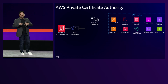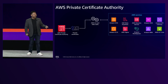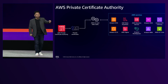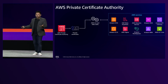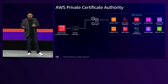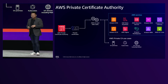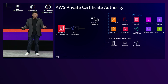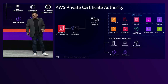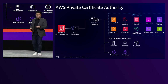And you can use them with a wide variety of AWS services, whether it is with your containers, whether it is using IAM Roles Anywhere so that you can give AWS creds to endpoints and resources outside of AWS on their way in, or with Active Directory through Directory Service. But there are use cases outside of just the integrated services at AWS. For example, you can use it with on-premises, with Kubernetes, even if it's not Amazon EKS, and IoT devices. Lastly, common use cases are service meshes and VPN access to the corporate network. Very common use cases for our private certificates.